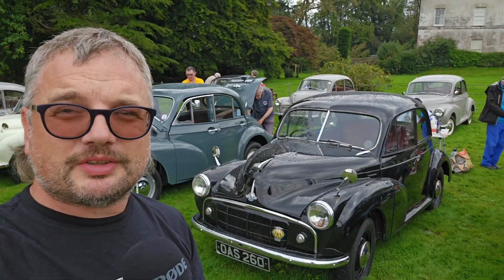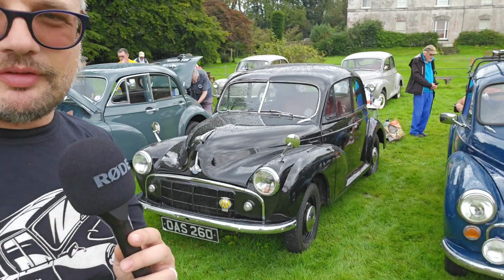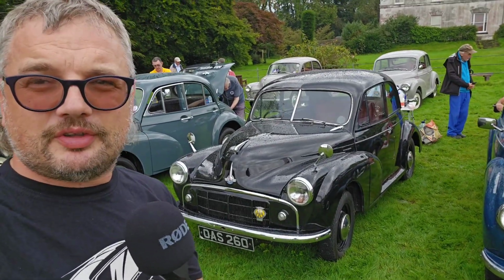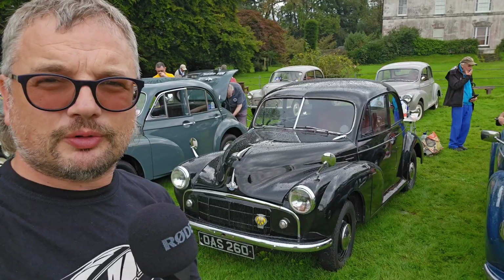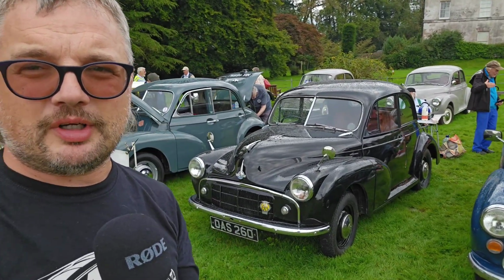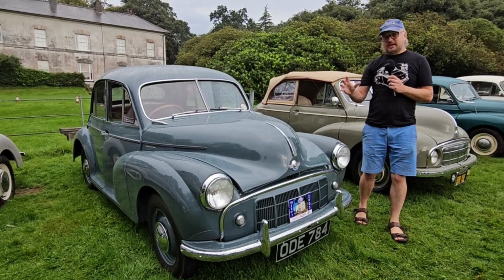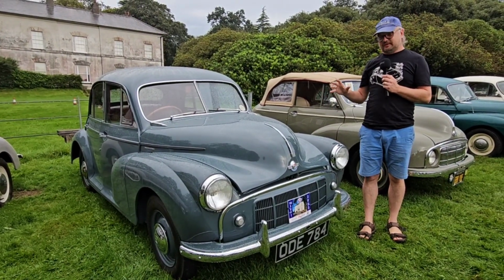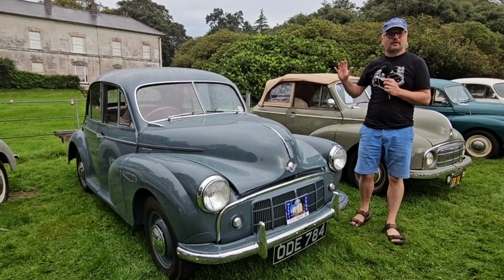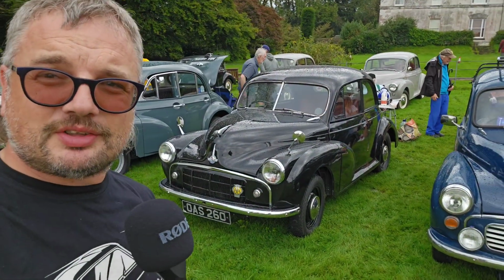Now behind me is a Series 2 Morris Minor, but actually these raised headlamps where they've come out of the grille were fitted from, I think, late 49 on the 4-door saloons, when the 4-door saloons were first bought here. We had some sound issues earlier. I have recorded a 4-door saloon. You can see some of the footage here, so I can't match my lips to it, but that is one of the earlier cars. This is a Series 2 behind me.